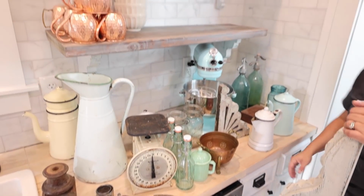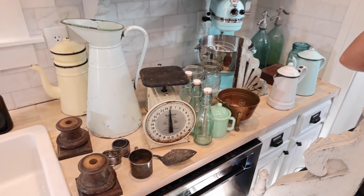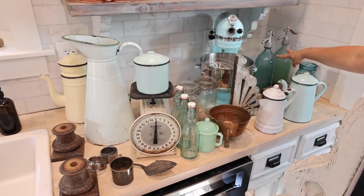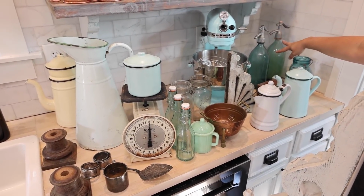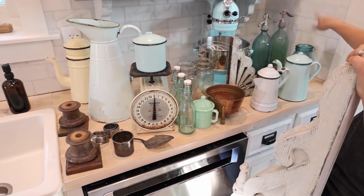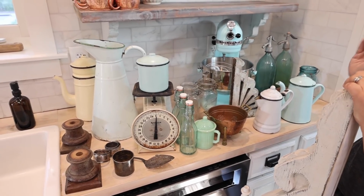You wanna talk about my stash, Zeb? Well, some of it we got today, some of it you've had, some of it you moved from other places. Okay, these two are antique seltzer bottles. I think we still sell those, I'm not sure, but we had some for quite a while. And then canning jars, I have like a million. You can never have too many.